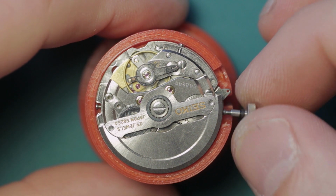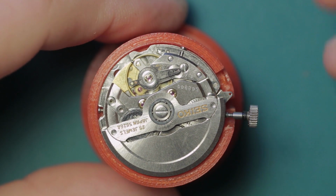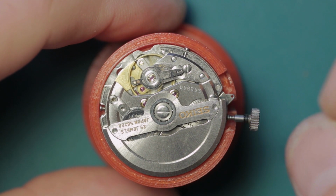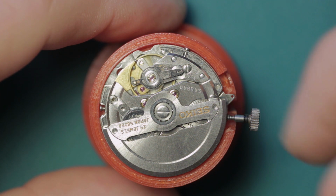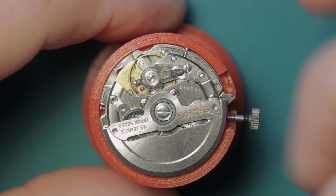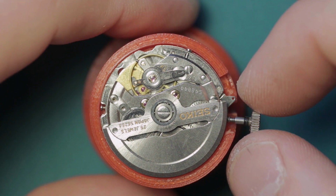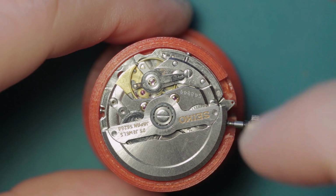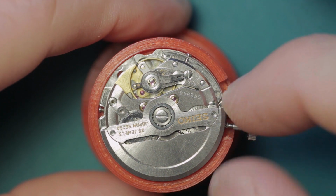And there was movement through the train without the pallets, although a little sticky, so it definitely is in need of a clean. The pallets themselves were reacting appropriately when in place and power was applied, and with a gentle touch with the tip of the tweezers it was flicking to and fro and making good contact with the escape wheel. The balance, however, just refused to beat. It would move if nudged, but it would not oscillate at all.